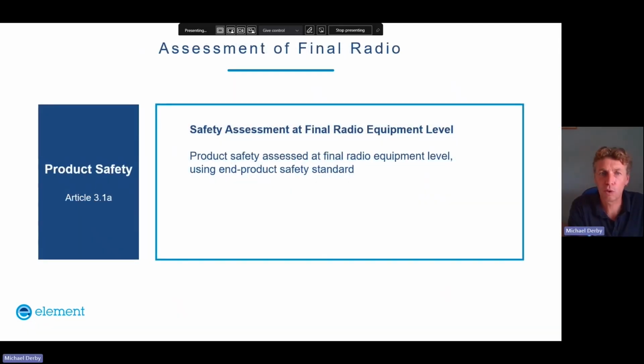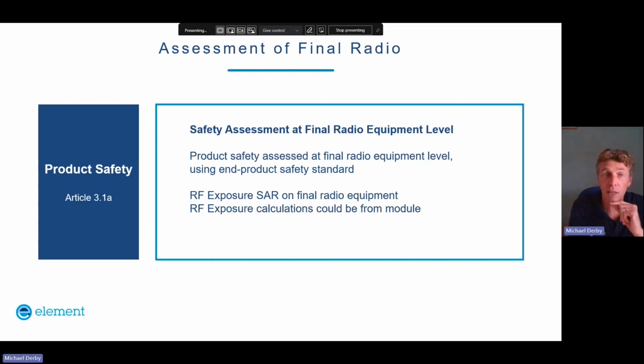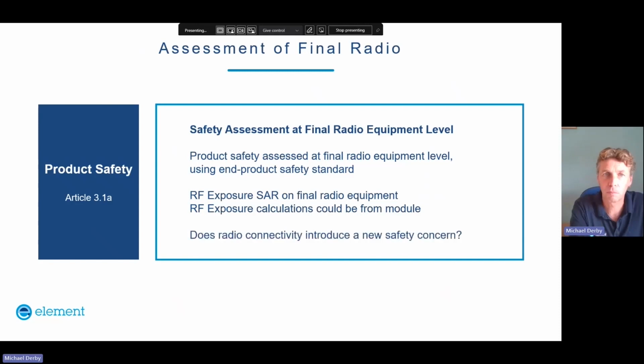So let's have a look at what sort of tests you would do when installing a radio module into an end product. Well, product safety is always going to be performed on the end product with the module installed. Now, just as we said with the FCC, RF exposure is going to depend on whether you need to do a test or it's a calculation. So for example, if your output power is less than 20 milliwatts and you know that you don't have to do a SAR test, then that's a calculation that could just carry on from the module to the host. But if you need to do a test, then that's going to be done at the final level.